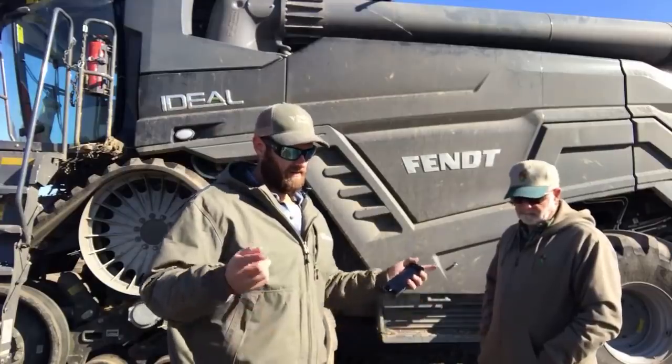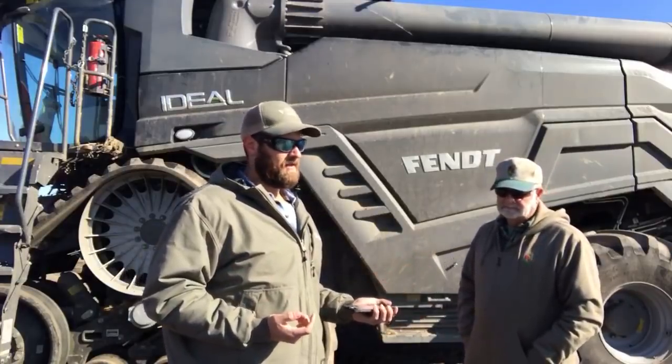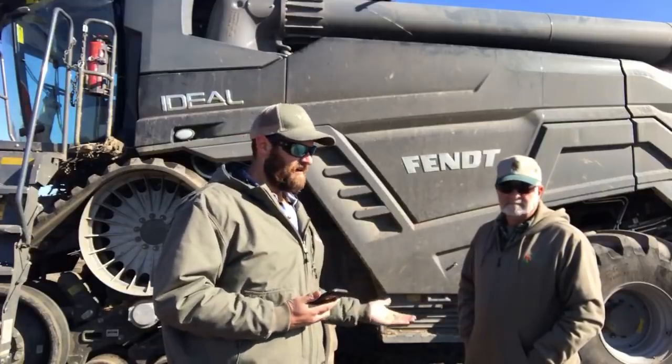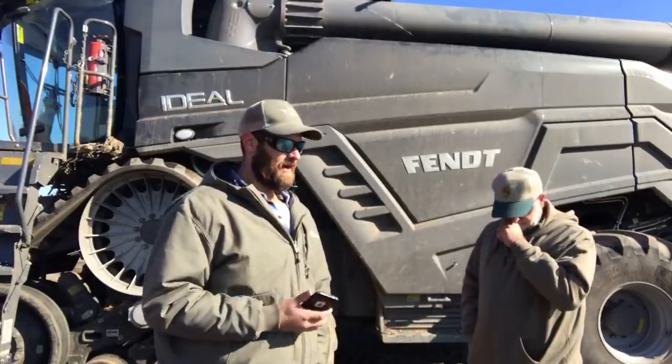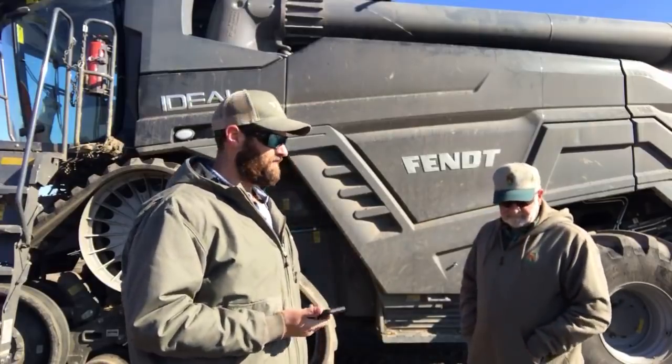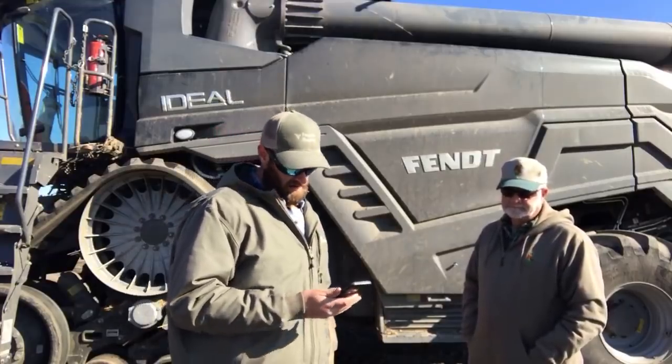Our Capello head has rollers on the end of it. I don't know how much that helps, but it seems like it was losing fewer ears off the side. I don't know if that's because of those rollers, or that could have been that variety. I guess the only way to tell would have been to have both machines running side by side, and we didn't.